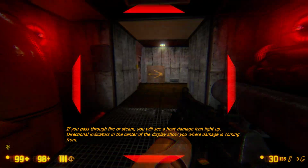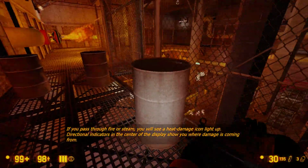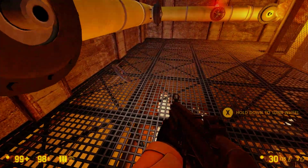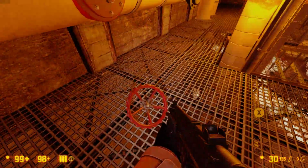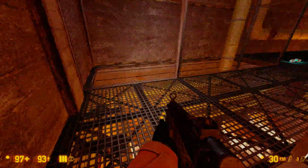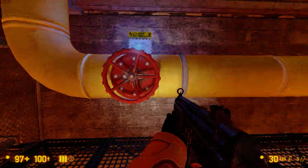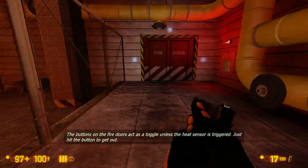If you pass through fire or steam, you will see a heat damage icon light up. Directional indicators in the center of the display show you where damage is coming from. Watch your ponytail! Power level is 100%. The buttons on the fire doors act as a toggle unless the heat sensor is triggered. Just hit the button to get out.